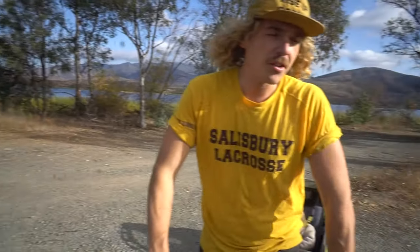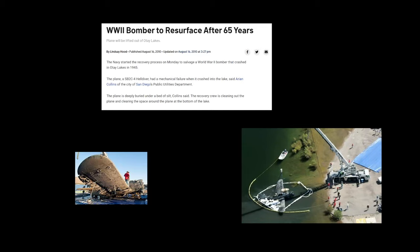One fun fact about Lake Otay that we looked up was that they found a crashed Navy pilot plane from World War II in here, and they erected it in 2010, and that's about the only remarkable thing about this lake, other than the fact that it supplies water to a population in a Mediterranean climate that is too populated to... I was on a roll there too. Try again. That was a mouthful.